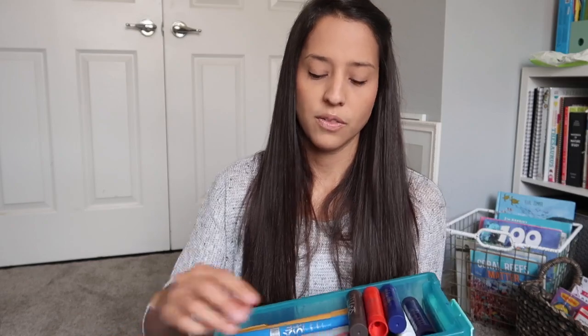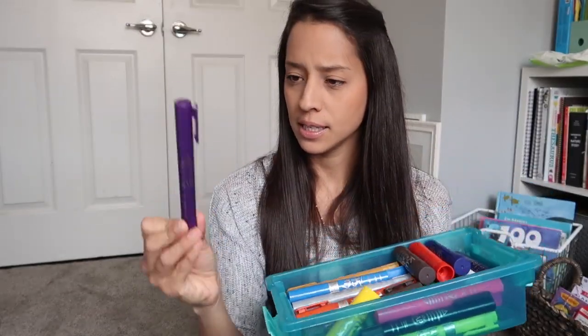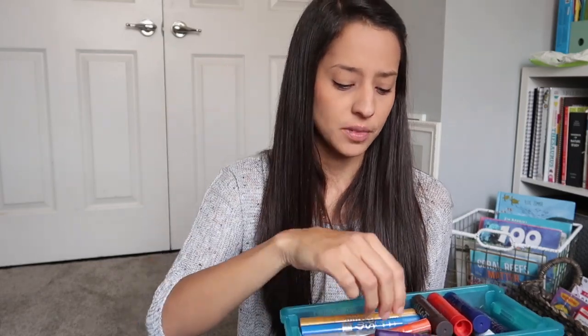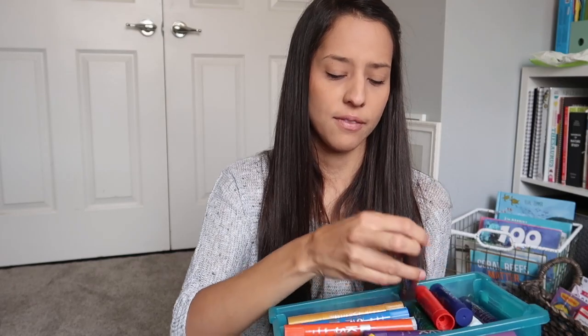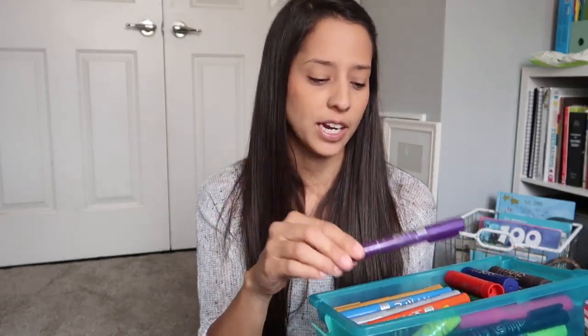Now I'm going to do some art favorites. One of our art favorites was these Kwik Stix solid tempera paint. They dry super quick. So we have the thin sticks and we have the Kwik Stix, just the thicker ones. I love these. My girls love to paint. They would prefer actual paints most of the time, but sometimes I just don't want the mess. So these are great to have.